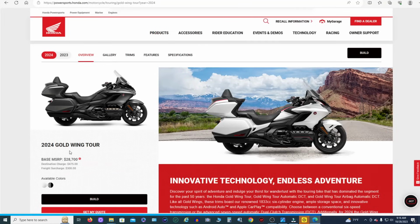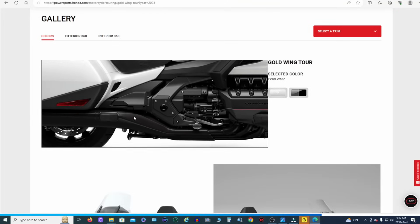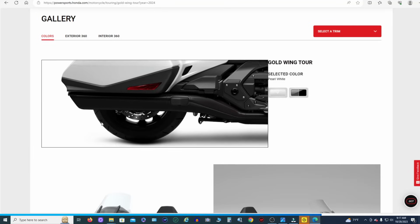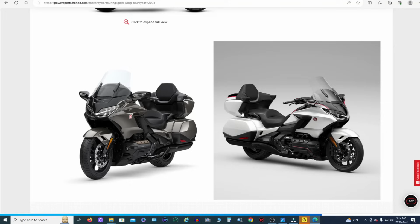And I'm looking at the 2024 Goldwing Tour. Now, if we scroll down, we're going to look at the gallery. There's the colors. We have a pearl white, and it also shows a gray metallic black. Only two colors are showing for the 2024 Goldwing Tour. If you hover over the image, you can get a close up and look at some of the sides, some of the red striping on the white. Scroll down. It gives you two different pictures. You have the pearl white, and also the gray and black metallic.